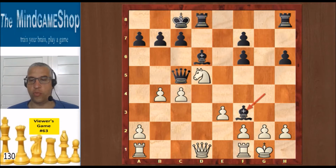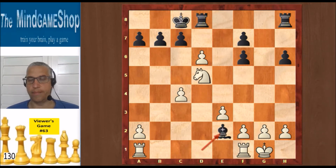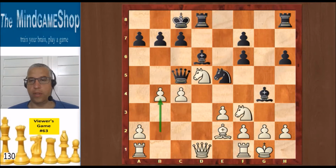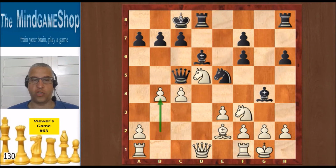Then the best move for white is b takes c5. Bishop takes d1. c takes d6. And for example, bishop e2. And this is again slightly better for white. But after b4, Don did not find that variation starting with knight takes f3 check. He decided to remove his queen from the attack and played queen c6. And that's not a good move.